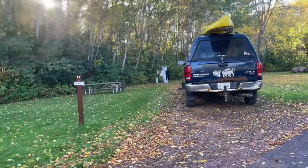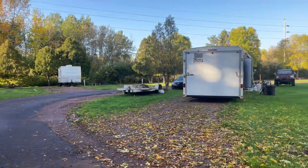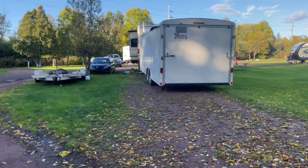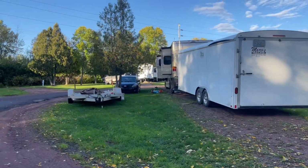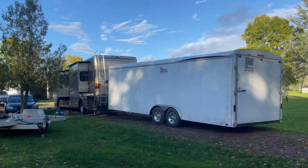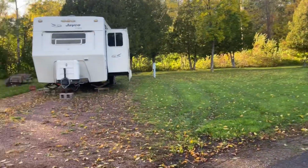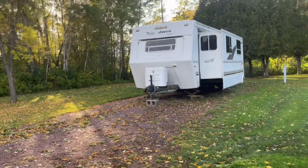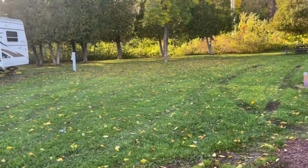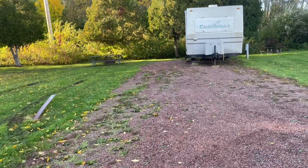This is site 19, another seasonal site. This is site 18. It's another seasonal site, but this one pulls through from the corner. And as you can see, they've got about a 43 footer and they're pulling probably a 25 foot trailer. This is site 17. The other thing, most of the sites here have cable access, but it's limited channels.